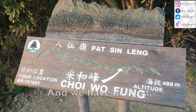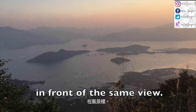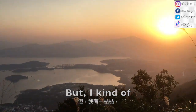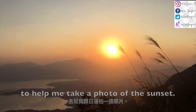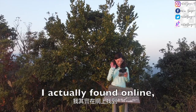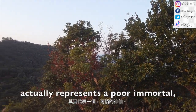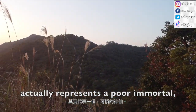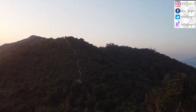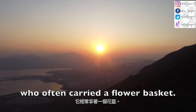And we have arrived at Choi Wo Fung, and we are still in front of the same view, but I kind of want to use my drone to help me take a photo of the sunset, so I might fly it here. I actually found online that Choi Wo Fung represents a poor immortal, and he was a beggar in the Tang Dynasty who often carried a flower basket.